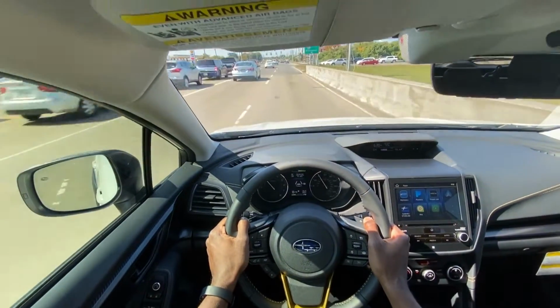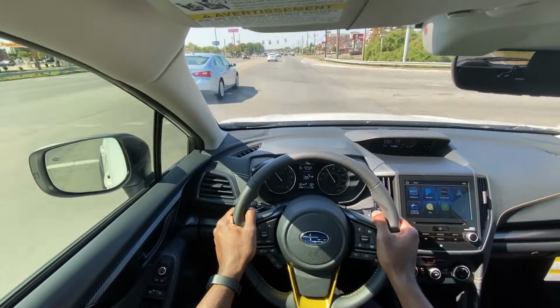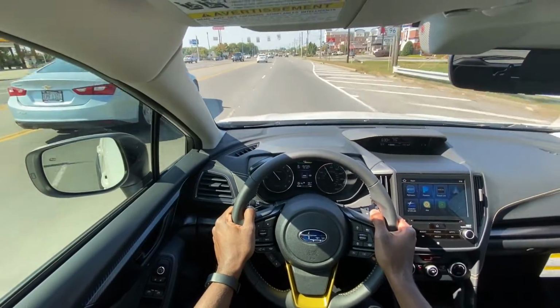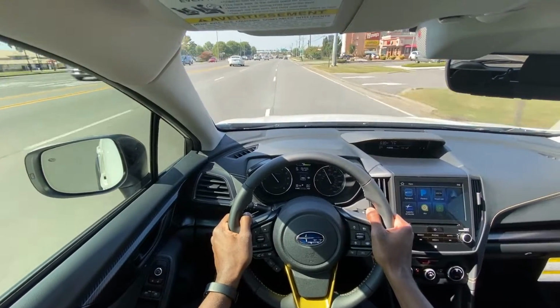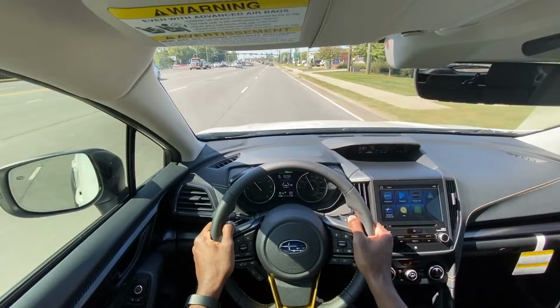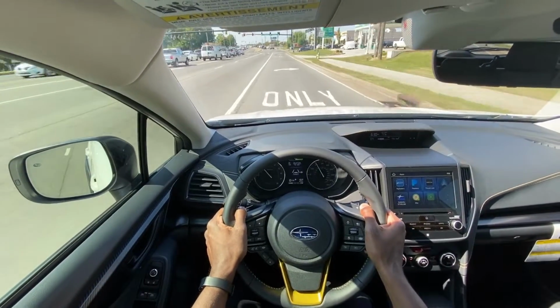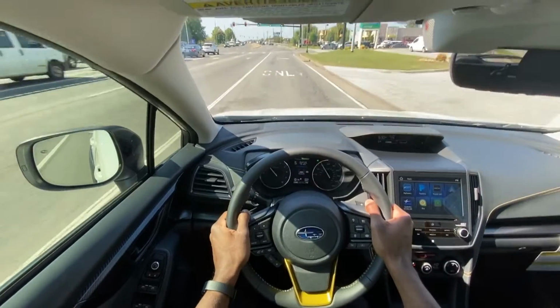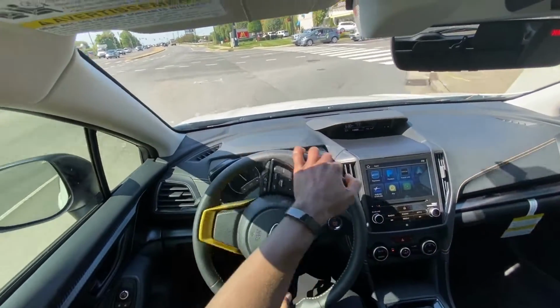And so far, the ride is really nice. Like, really nice. It's very smooth and controlled for a vehicle that can go with the best of them with its all-wheel drive in terms of snow and mud. Ooh, and the brakes are good too.